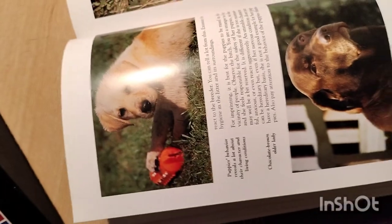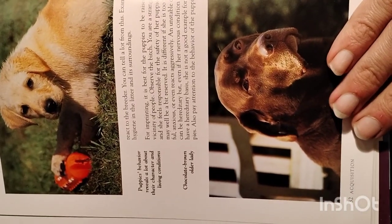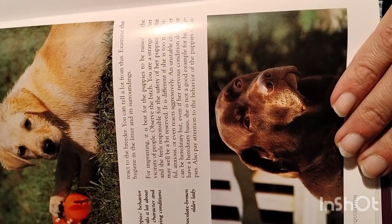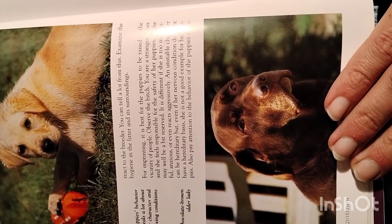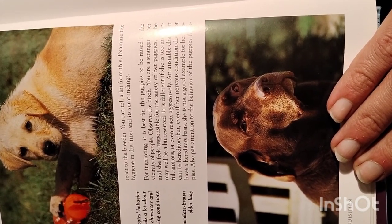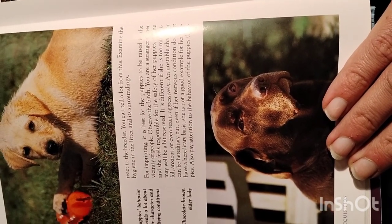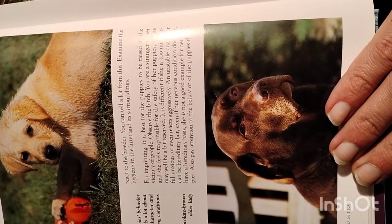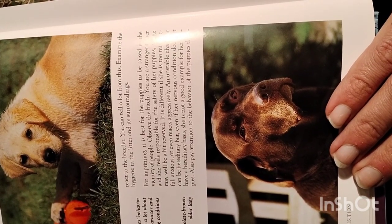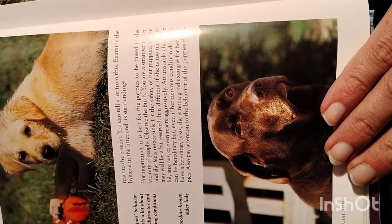Observe the bitch, because you are a stranger to her and she feels responsible for the safety of her puppies, so she may well be a bit reserved. It is different if she is too mistrustful, anxious, or even reacts aggressively. An unstable character can be hereditary, but even if her nervous condition does not have a hereditary basis, she is not a good example for her puppies.